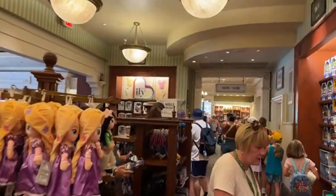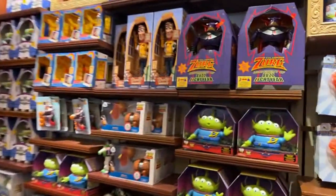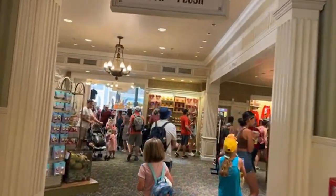So it's officially Halloween here at the Magic Kingdom. It's officially Christmas at Costco. If you've been to your local Costco, their Christmas decorations are up. I know that through our awesome Discord.